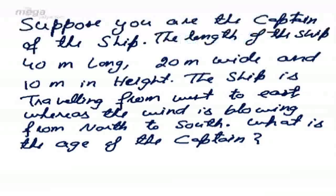For example, the question is, suppose you are the captain of the ship. The length of the ship is 40 meters, the height is 10 meters, and the width is 20 meters. The ship is traveling from west to east, whereas the wind is blowing from north to south. What is the age of the captain? Now many students will get confused about what the age of the captain has to do with the length, width or height of a ship, or which direction the wind is blowing.